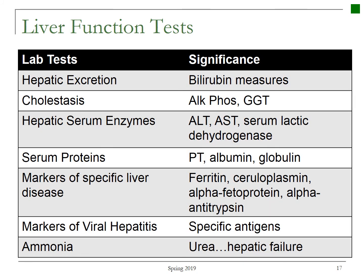Given the nearly 500 tasks that the liver completes, there are numerous laboratory tests that can be run to determine the functionality of the liver. Hepatic excretion tests, such as total serum bilirubin, indirect serum bilirubin, and direct serum bilirubin, measure the production and functionality of, you guessed it, bilirubin. When these are increased, it may indicate overproduction of bilirubin or impaired hepatic uptake. Bilirubin, remember, is the main bile pigment and is derived from the release of hemoglobin from red blood cell destruction.